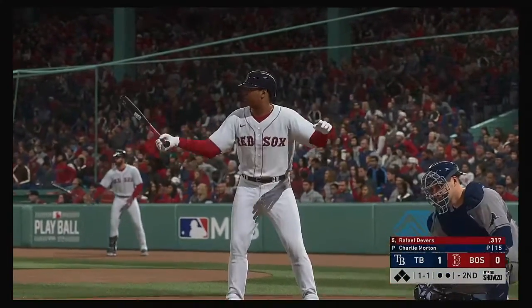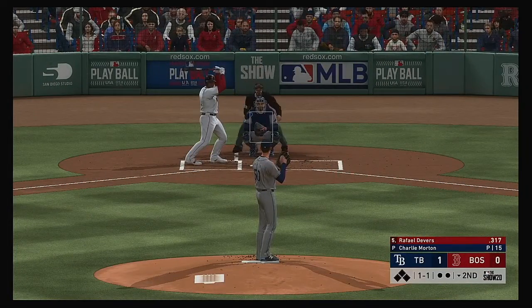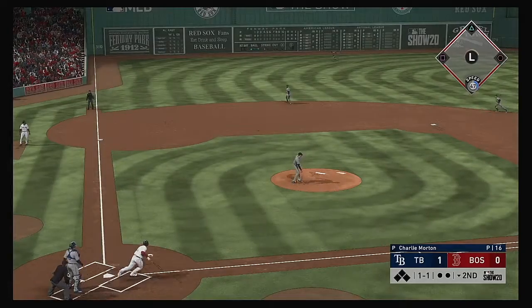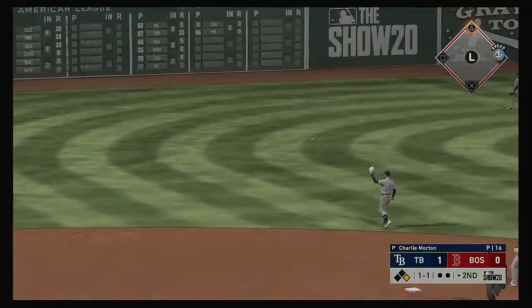Ready to go for the last half of the inning. Here now is Rafael Devers, and he's definitely off to a fast start in the early part of the season. Slapped hard the opposite way, and a base hit, so the leadoff man is aboard.